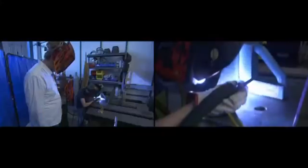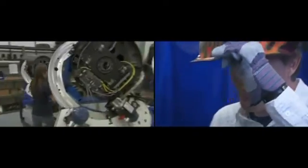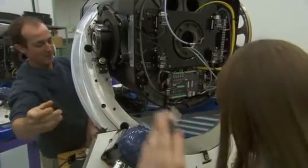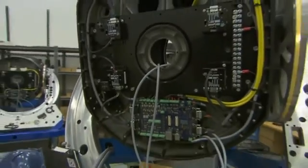In the workshop, Howell and his team are busy preparing their telescopes. Pretty cool. Ooh, that's bright. We're building a network of telescopes so that we can study supernovae in greater numbers, in greater detail than we've ever been able to before. Let me show you the telescopes we're building.